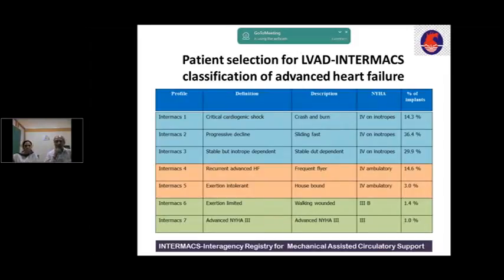Yes. And the other two, level 2 and level 3, are a progressive decline in function, a fast slide actually; other than that we can wait, and the last, 6 and 7, we can consider later on. That means in the Intermacs classification, those with 1, 2, 3 are definite indications for MCS.